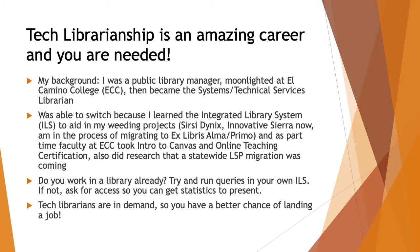So my advice for you, if you work in a library already, or if you're volunteering, try and run queries in your own integrated library system if you have access to that. If not, there are free technical manuals for every system on the internet. So as you're reading job descriptions and they say, okay, we need you to know Innovative Sierra or Innovative Millennium or Alma Primo, look those up and they'll have general training guides that you can use.